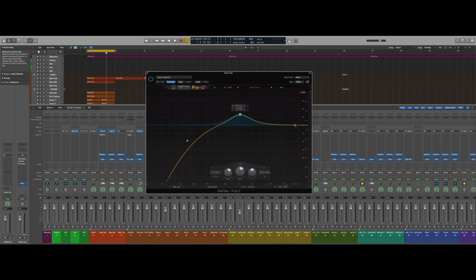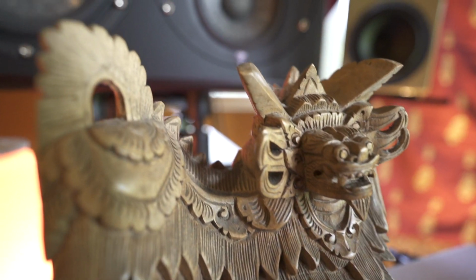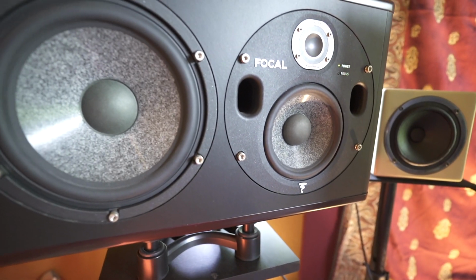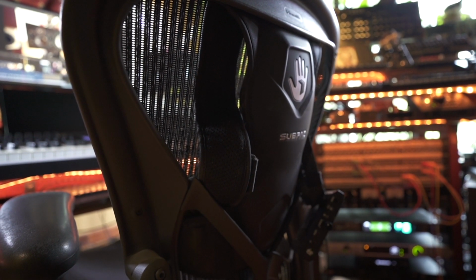What else do I need to say? Bunch of plugins, lots of soft synths. My monitoring is through Focal Trios. I've got some Mix Cubes for a little bit of referencing, and I've got a SubPac which is attached to my chair, which I use for a little bit of bass checking now and again.